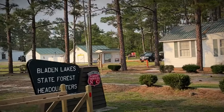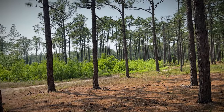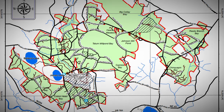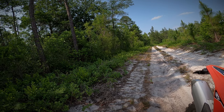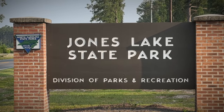Welcome. This week, we're exploring North Carolina's largest state forest at over 33,000 acres. This working state forest has over 130 miles of forest service roads, and we plan to explore all of them. Bring your sand riding skills or lack thereof, and join us as we unload at Jones Lake State Park.